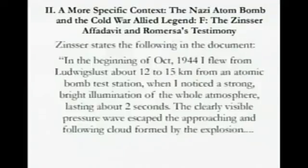But now here's the nail in the coffin. This document was declassified by the Clinton administration in 1992, after German reunification. It had remained secret for that long. It's called the Zinsser Affidavit. And in it, a German test pilot is describing for his American interrogators what he saw as he was flying his Heinkel bomber out over the Baltic Sea during the time period of October 9th through the 11th, 1944. And I've got to read this to you. And you'll see why we kept it classified for so long.